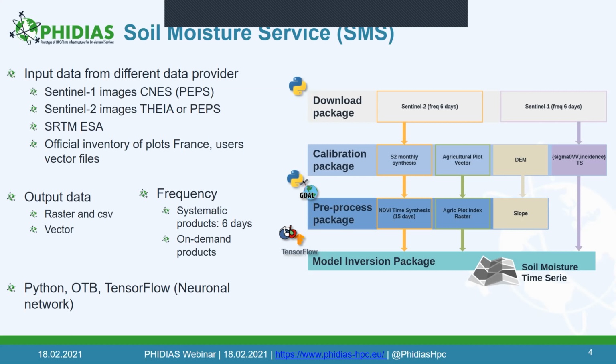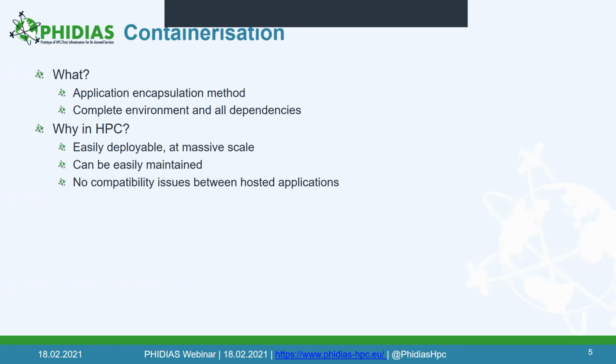Now the question is how to push it on the HPC in order to execute it. So the solution is containerization. It's an encapsulation method that allows creating a runnable image of the application with a complete environment and all its dependencies. For example, you can run the soil moisture service without Python installed on your computer because everything is in the container. That's not specific to HPC development, but it's particularly adapted for the HPC.